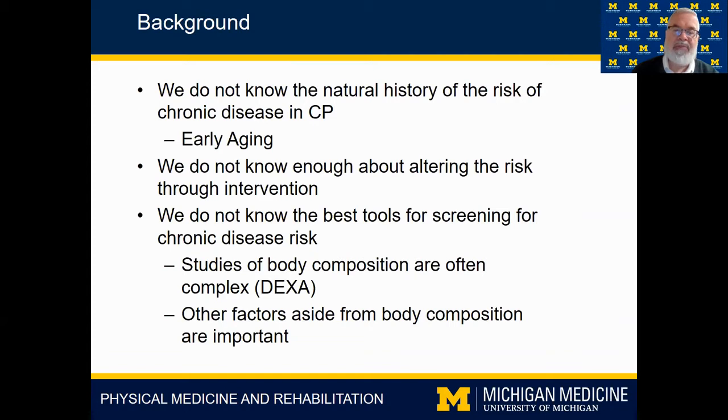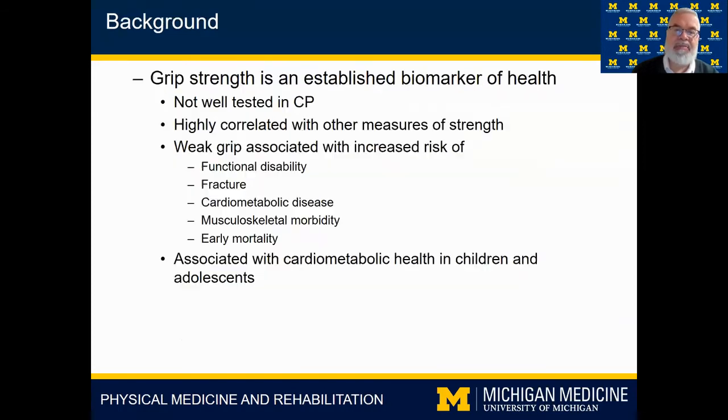We do not know enough about altering the risk through intervention. We do not know the best tools for screening for chronic disease risk. Studies of body composition are often complex, like a DEXA scan. Other factors aside from body composition are important.